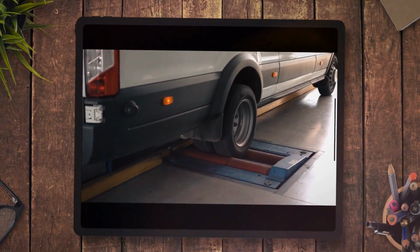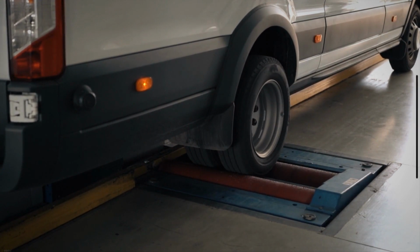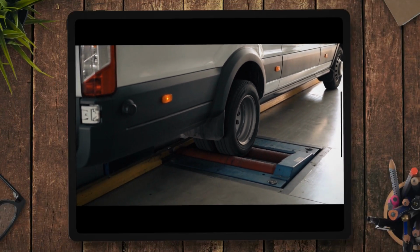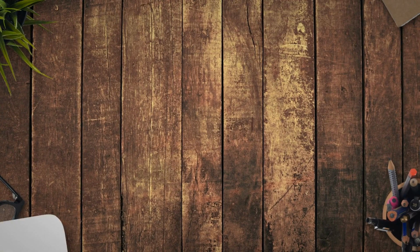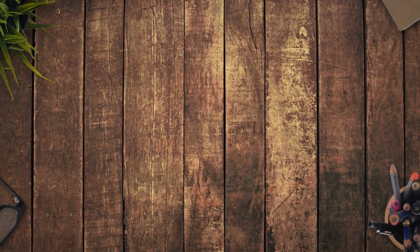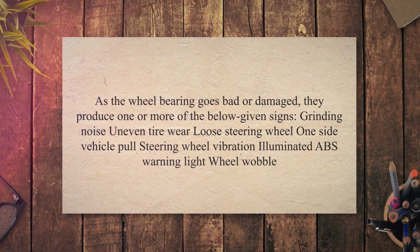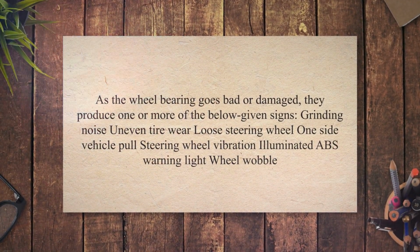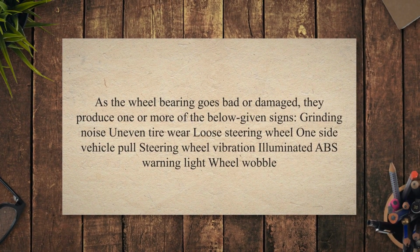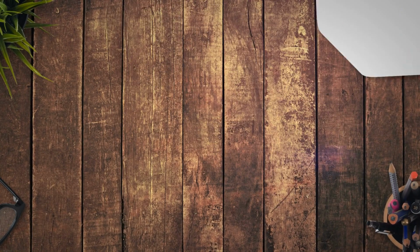Wheel bearings are the supporting point of a vehicle. Your vehicle's weight lies on the bearings, that's why bearings frequently bear a lot of wear and tear. Symptoms of bad wheel bearings. As the wheel bearing goes bad or damaged, they produce one or more of the below given signs: grinding noise, uneven tire wear, loose steering wheel, one side vehicle pull, steering wheel vibration, illuminated ABS warning light, and wheel wobble.